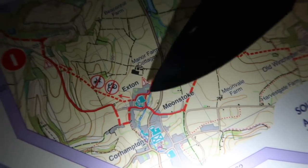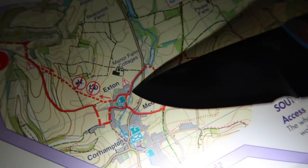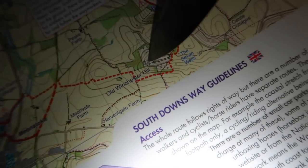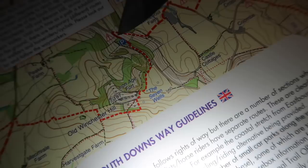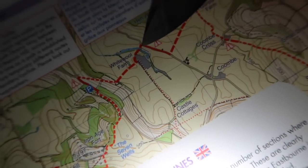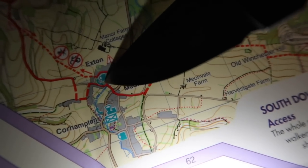And that was glorious. Now, there is multiple choices here as well, which I didn't know about because I didn't have the map. But I went this way, over this road. This is where I saw the kingfisher. Up and out, kept going to Old Winchester Hill, round here, that's the car park where I got my apples, through this field full of cows, past this farmland, and to here. So this is where Fern picked me up, and then we drove back to here to have a glorious pint next to that river.